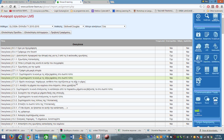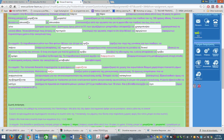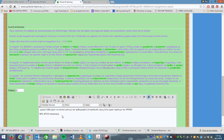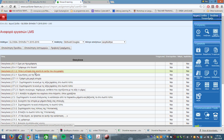So, for example, we've got this exercise. The teacher can see which are the mistakes. He has also got here the correct answer, so maybe he wants to write something here to the student and send to the student. Of course, there are different other exercises where the teacher has to correct a text.